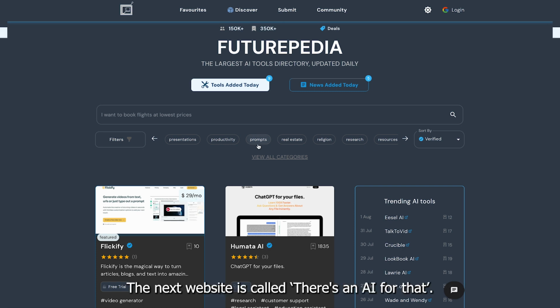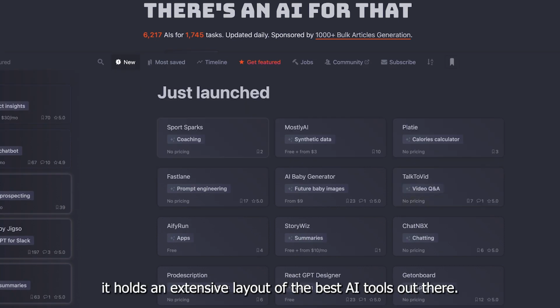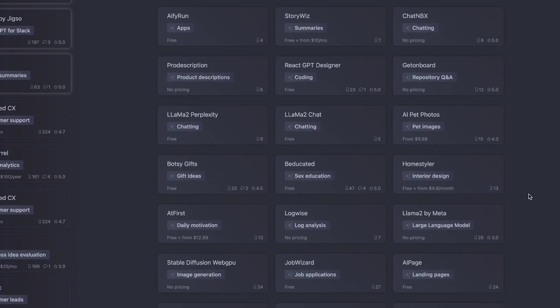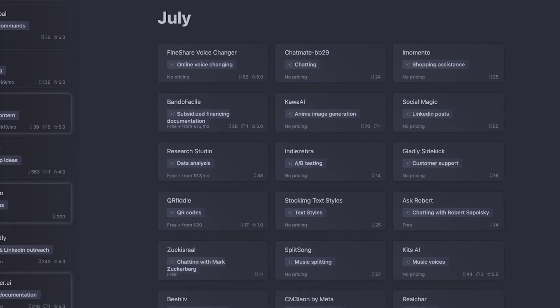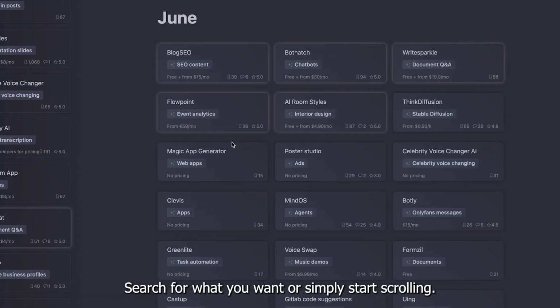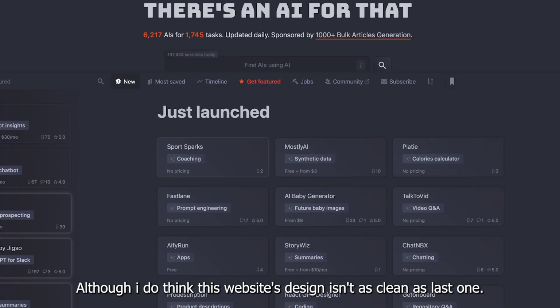The next website is called There's an AI for That. Similar to Futurepedia, it holds an extensive layout of the best AI tools out there. I really like the options for searching from monthly to most saved. Search for what you want or simply start scrolling. Although I do think this website's design isn't as clean as the last one.